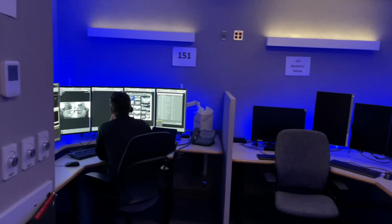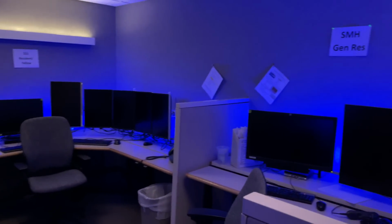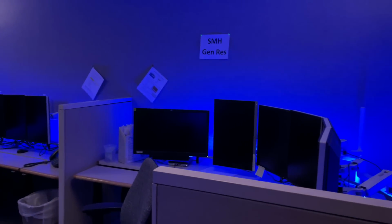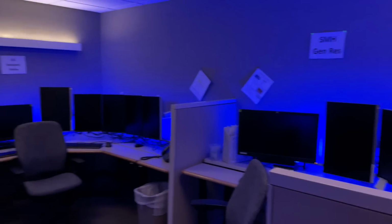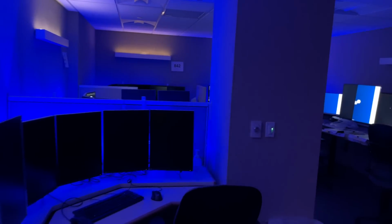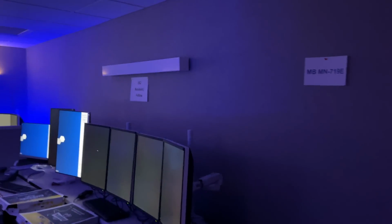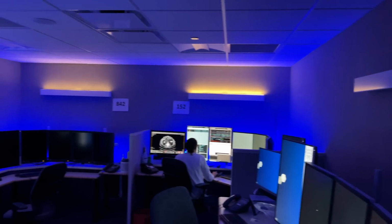We have one of our residents here who is reading radiographs in the evening. During the day, we usually have 1 attending, as well as 1 resident, and then a spot for an additional resident or fellow, depending on their rotation. In total, this reading room has 8 workstations and was designed to be open and collaborative so that if we have any questions, we're able to consult one another, but still be separated enough to be able to work independently.